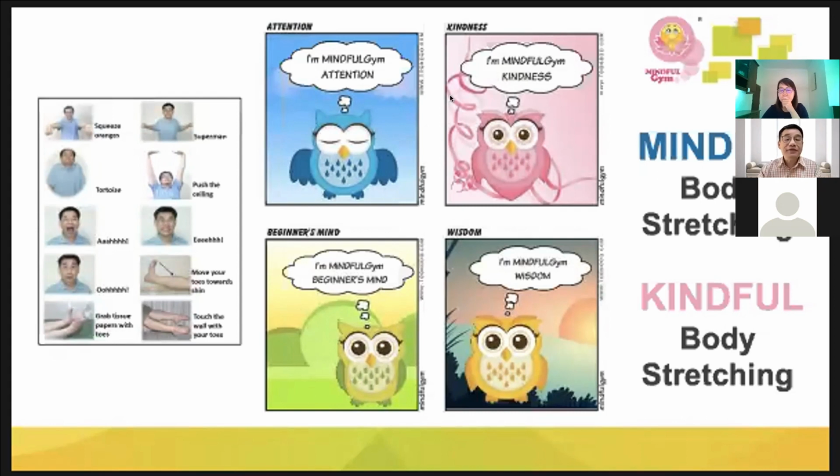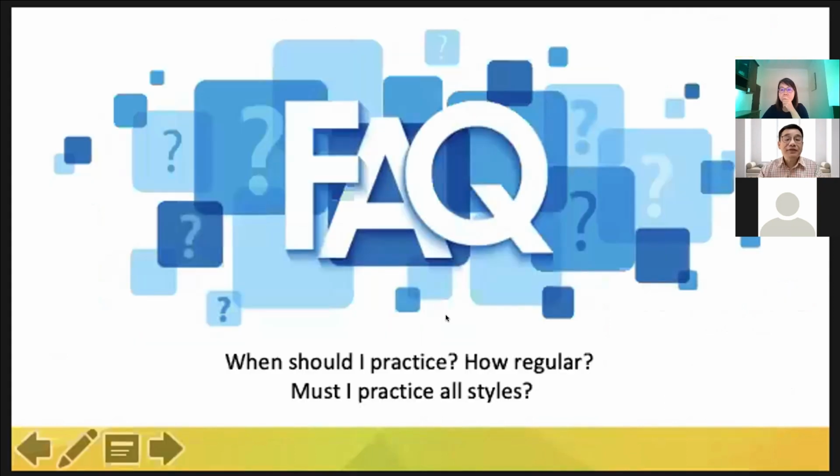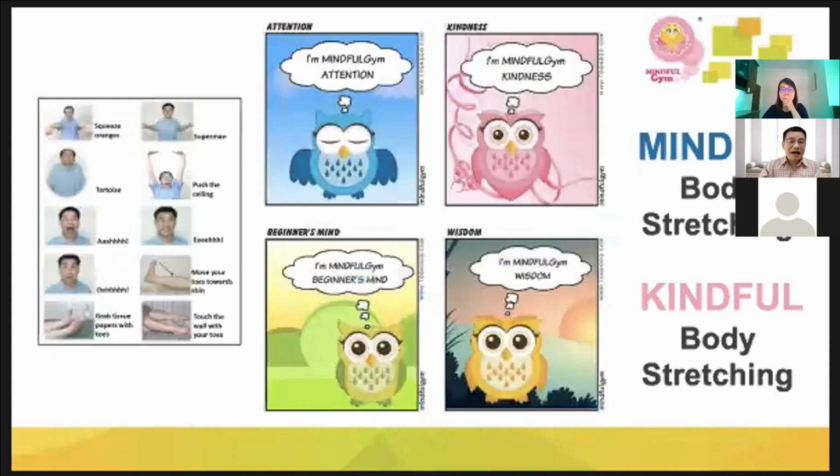Okay. Next, what does kindness mean? The kindness part is very important. As we are doing the stretching, we have to thank our body. We need to be grateful to our body. So we thank our body, we are grateful to our body. And as we are doing the stretching, we respect our body.